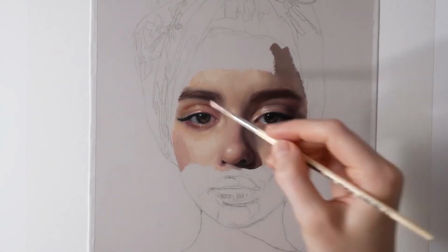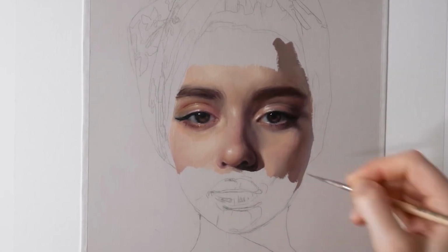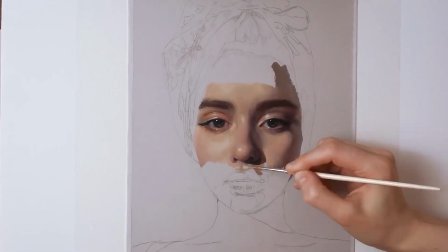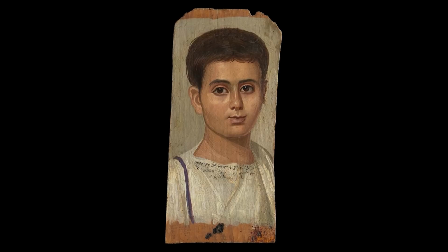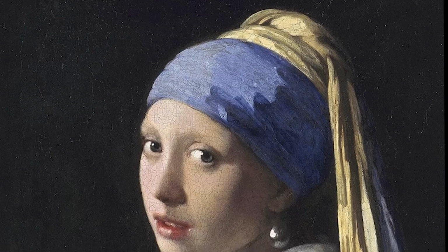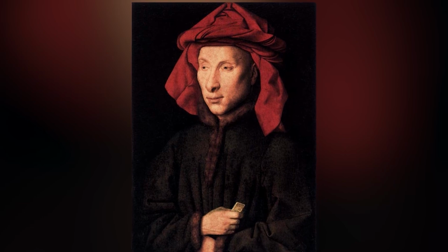Portraiture is undoubtedly the most predominant genre in painting. It's also one of the most challenging. The artist must capture a precise representation of the human form while emphasizing their physical, mental, and even spiritual characteristics. The origins go back thousands of years to ancient Egypt, and for many decades before the invention of photography, a painted or drawn portrait was about the only way to record the appearance of someone.